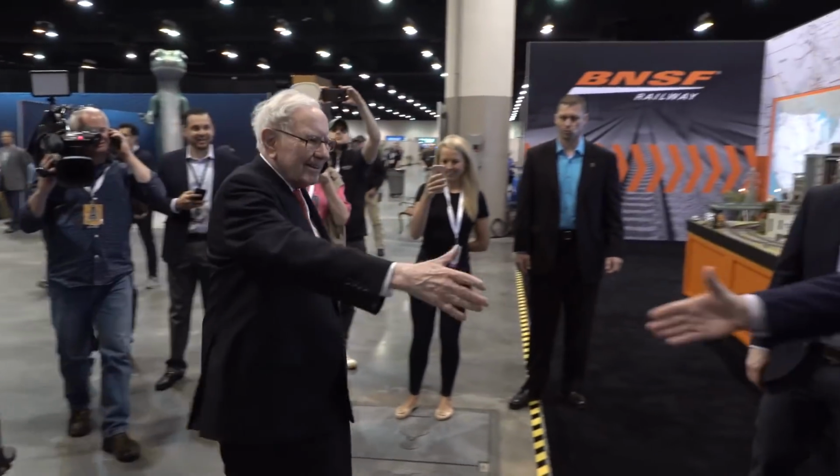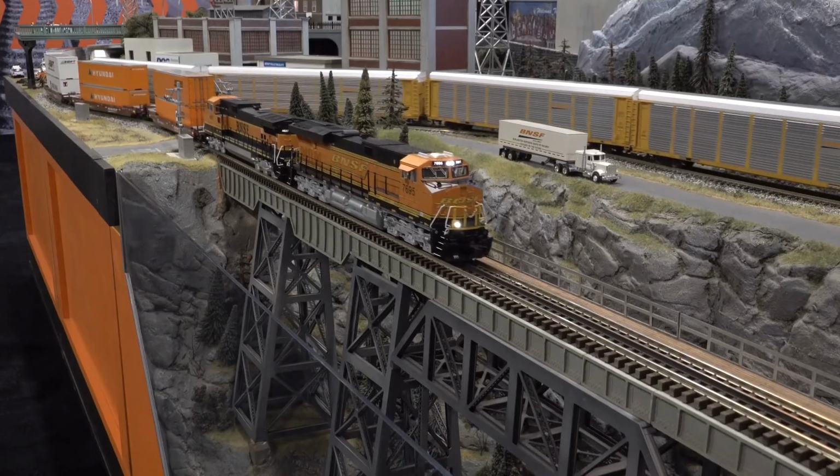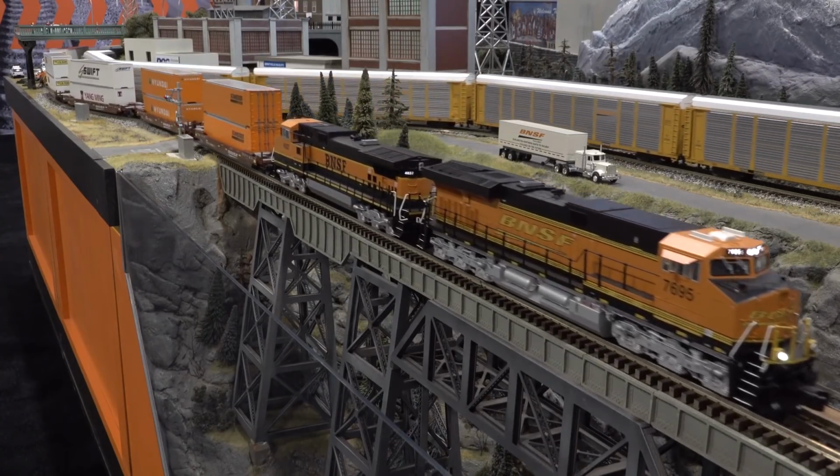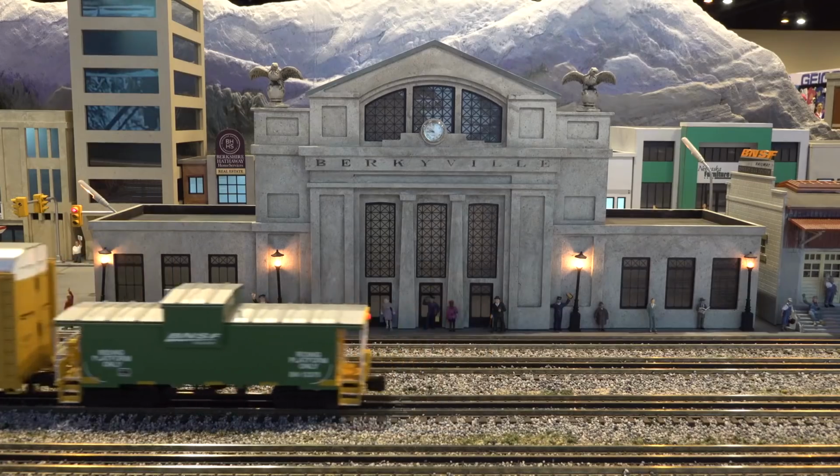I think that one of the most interesting things about toy trains themselves is the connection to the history and the past, and also to the present, in how goods and services are transported across the country in huge quantities in such an efficient manner.